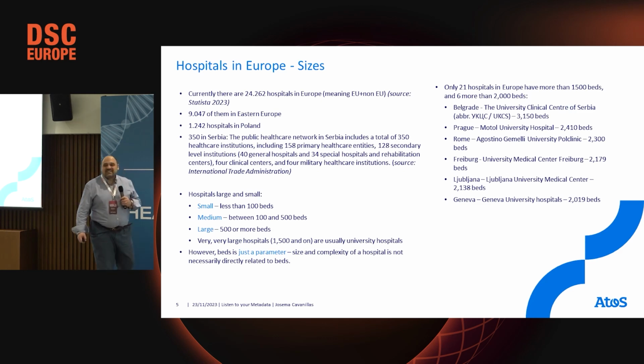But beds is just a parameter. Actually, it's not the right parameter. When you go to the internet, everybody is measuring hospitals in beds, but it's not true. If you go to a hospital with 8 beds, which is a high specialization center with 7 different labs, there's a huge complexity in the IT network, even if it's a small hospital. Why? Because bed is not the right parameter to determine the complexity of the network you are addressing.